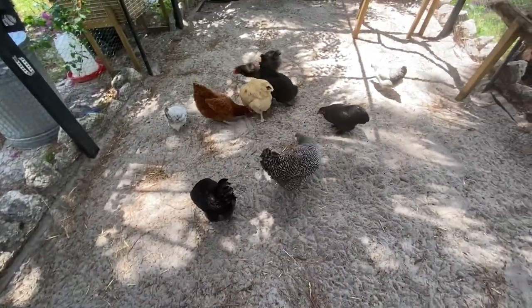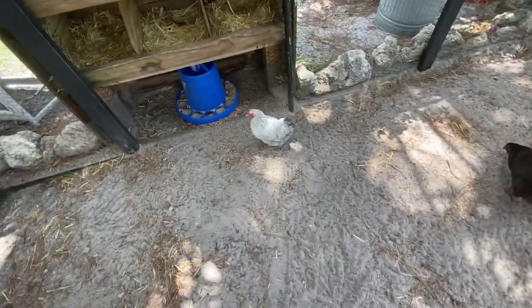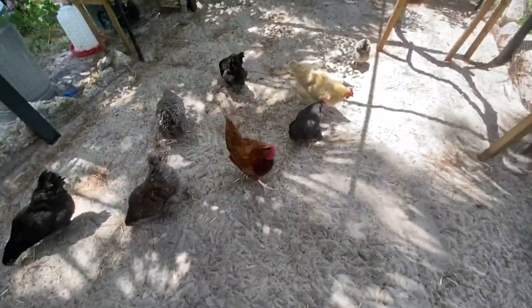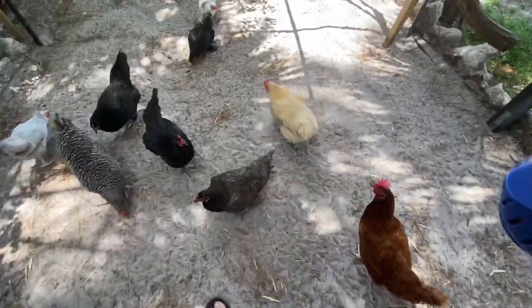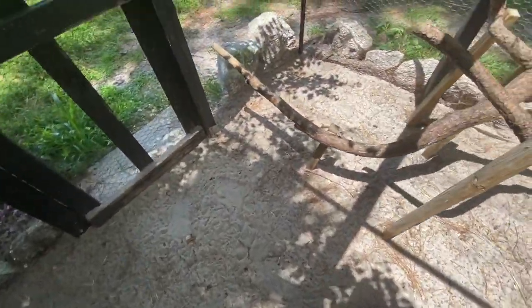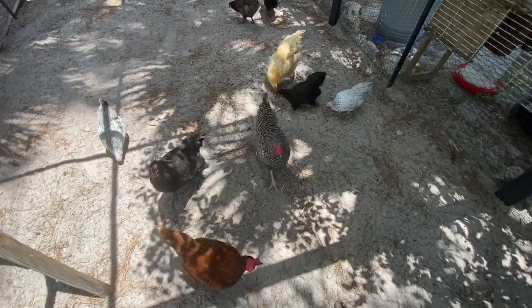Everybody happy? They're fat and happy. I think I showed it before, but this is their water dish, hooked up by PVC to this tank. I fill the tank once a week with water, so they constantly have water. It makes it easy because they make a mess of the water otherwise, with the ones where you set them on the ground.